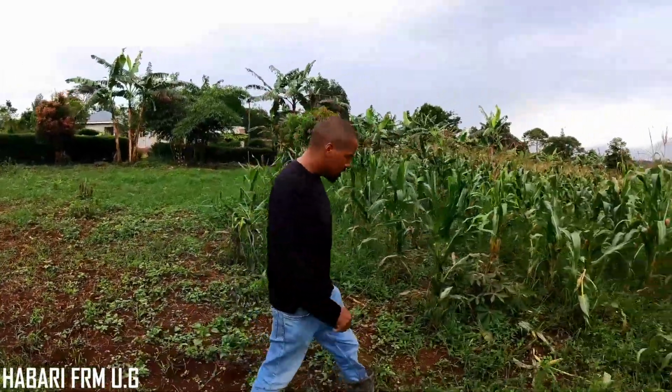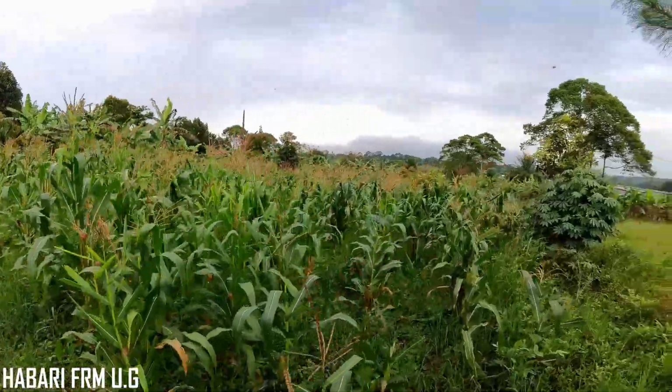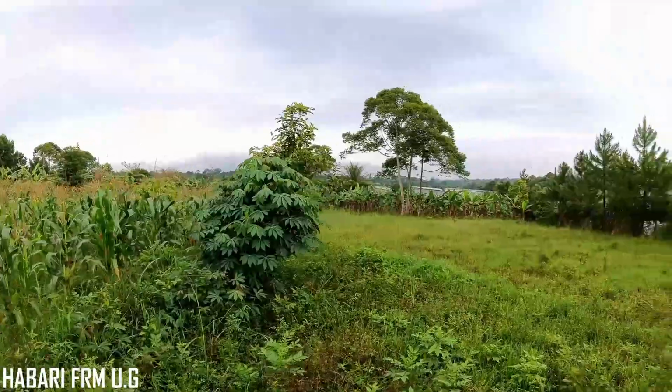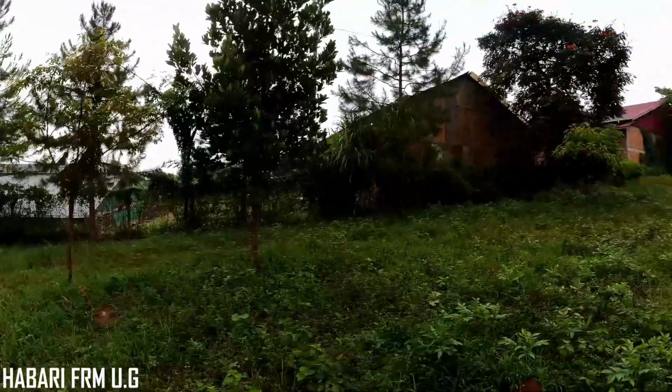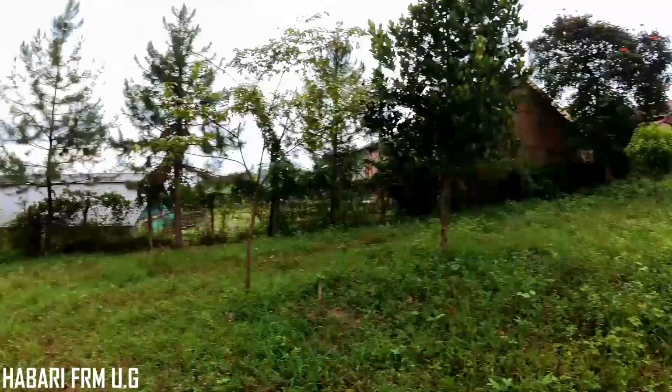Another jack tree. We're looking at loads of maize being planted. The guy don't waste no time. Every day he's in the garden. As we're going to show them more, banana, everything.